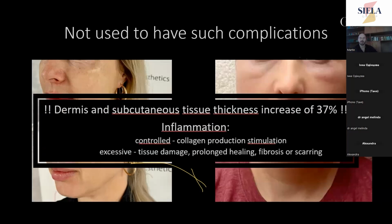So, why? We know that Gouri stimulates collagen production through a controlled inflammatory response. The inflammation triggered by COVID-19 appeared to have further enhanced this effect. So this brings up an interesting discussion about the balance of inflammation.